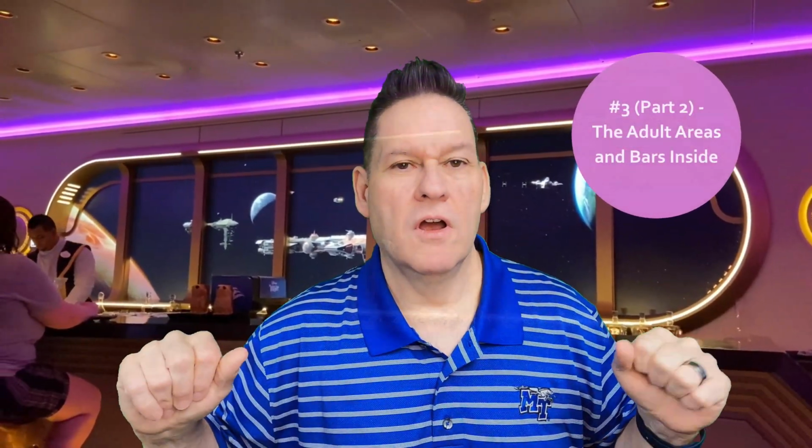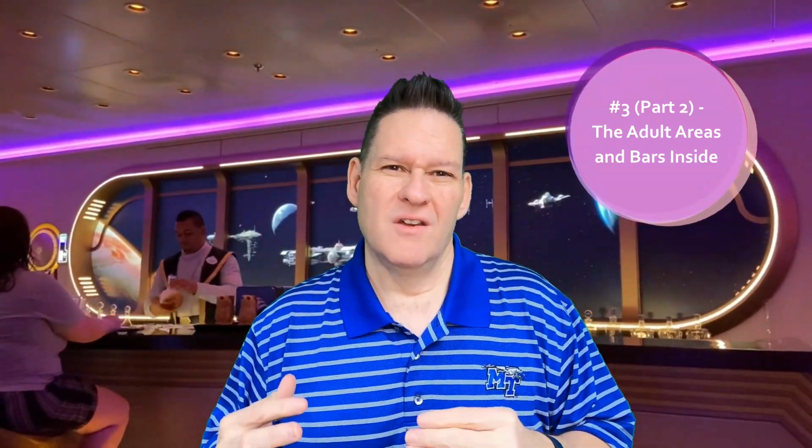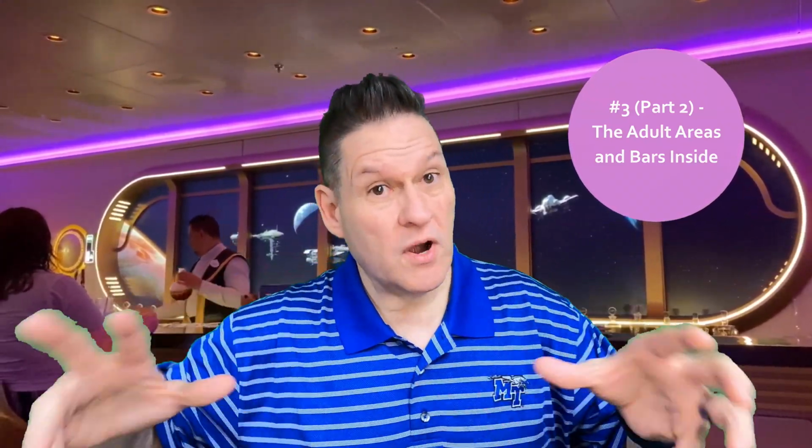Alrighty, the second portion of Disney, what were you thinking related to the Wish? It was related to the bars. Or maybe not really the bars, they were spread out all over the ship. The Bayou, I love the Bayou, I love the area it was in. But if I'm talking about some of the other areas, for example, Luna. What's going on with Luna? When I'm speaking to the area outside of Luna, I believe it's the Keg and Compass, those types of areas, what I'm seeing in the adult area is an adult area where the kids are in the middle of it a lot of the time.